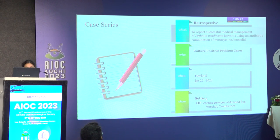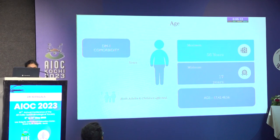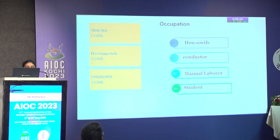We started in January 2022 at our own hospital, Aravind Hospital, Coimbatore. So we took 4 cases. Out of them, the youngest was 17 and the oldest was 56. Only one patient had diabetes. No other comorbidities were noted. One was female and the other 3 were males. Occupation-wise, there was no correlation. All were different kinds of occupation: housewife, conductor, manual laborer, etc.